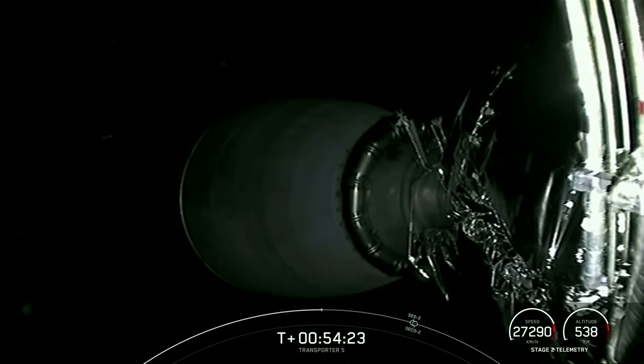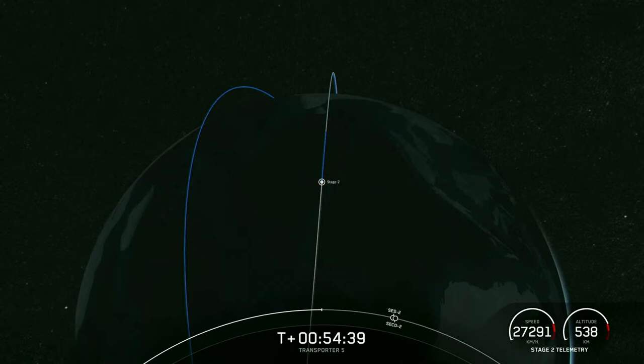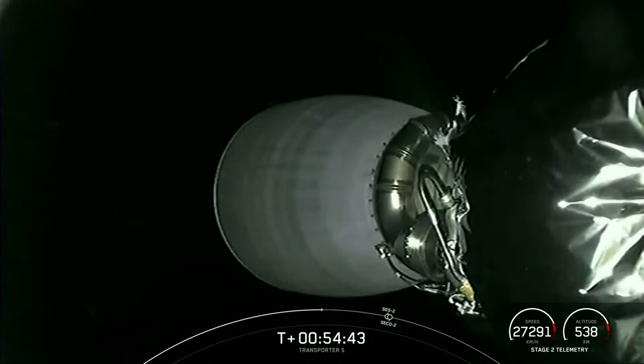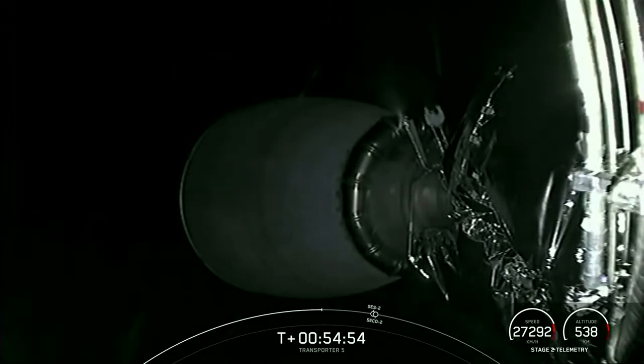Acquisition of signal. We've just seen acquisition of signal. The Falcon 9 now passing in range of a ground station. We had a brief shot of video from the second stage of the Falcon 9 looking at the Merlin engine bell. Less than a minute until that restart of the Merlin vacuum engine.